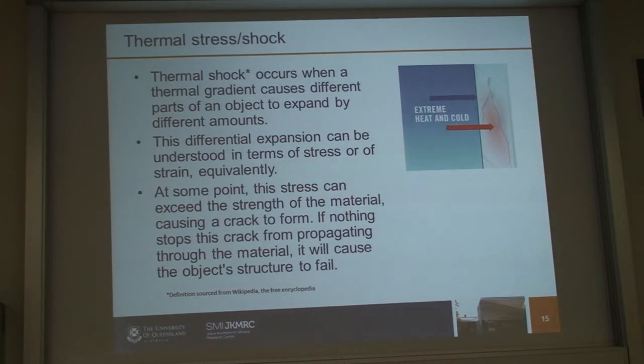So what is this thermal stress that we try to use? Well, we can define it. It occurs when the thermal gradient causes different parts of an object to expand by different amounts. And as you can see in this picture, we have sections which are cold, and we have sections which are exposed to extreme heat. To some point, this stress can exceed the strength of the material, causing a crack to form. If nothing stops the crack from propagating through the material, it will cause the object structure to fail.